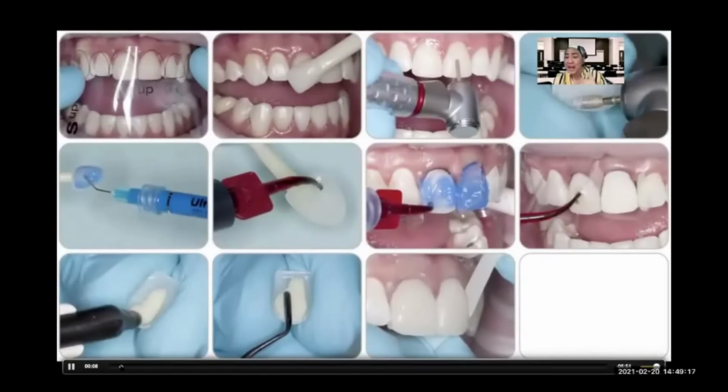Now, of course, you will have to create a shoulder. And again, when you create a shoulder, please make sure that it is supragingival. It's not equigingival, it's not subgingival, but supragingival, a little bit lower than the gingival curvature. And then, of course, you are going to roughen up the back of the shell of the veneer or the occlusal surface, so that you will have additional mechanical retention.